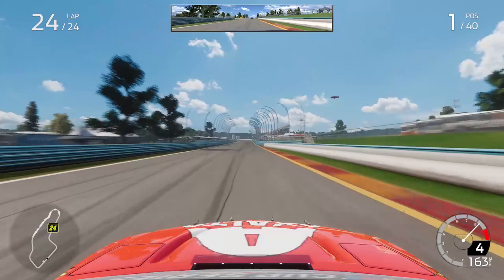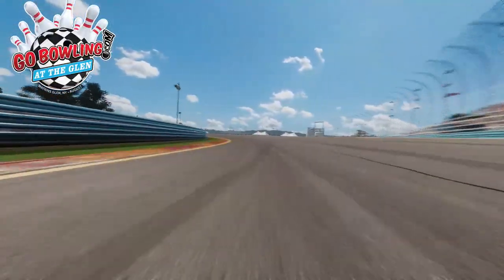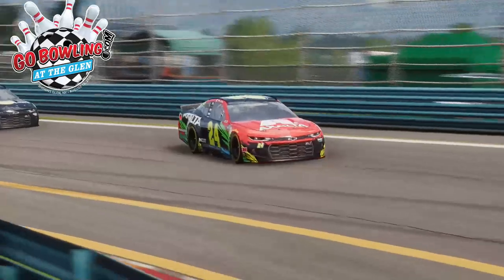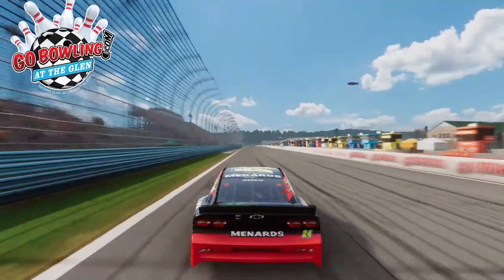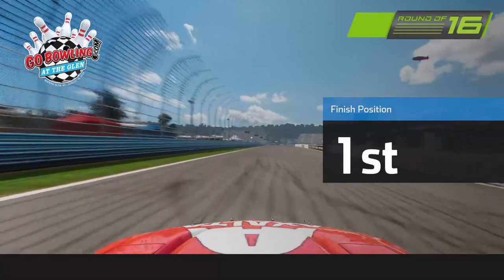International. Now as we have just two corners to hang on down into the penultimate corner, we got to be very careful right here to make sure we don't get up on this curb and spin the car out. We got on the curb, didn't spin the car out. Now as we go down into this final turn for the final time, Suarez not close enough, and that's going to get him eliminated from the playoffs as we come through to win in Watkins Glen.